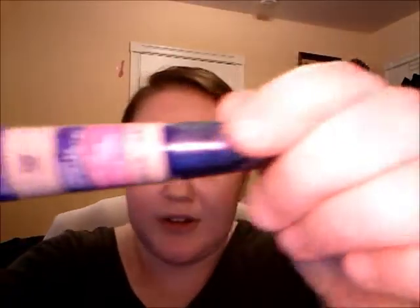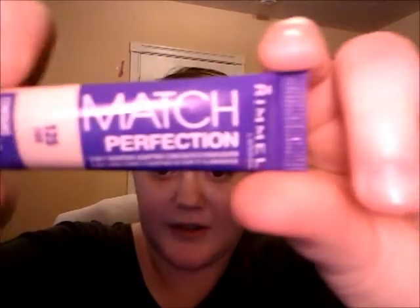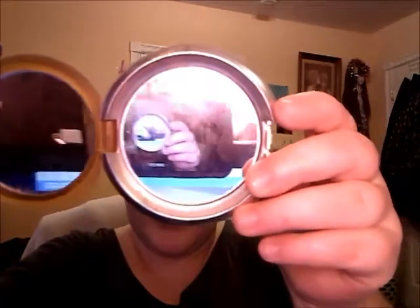So I'm actually going to use my concealer here. It's called Match Perfection by Rimmel London in the shade Fair 125. I don't have a big mirror yet, so I have to use this little guy here. Oh look, there you are. To basically do my makeup in until I can afford to buy a normal sized mirror, right? Let me scoot a little closer for you.